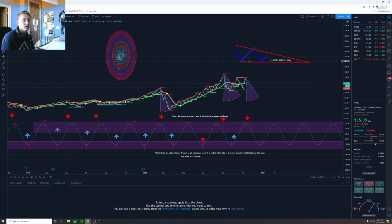this candle pattern wedge. Now you may be thinking, well, what the heck does this have to do with anything? Well, this could mean that a wedge is going on and breaking. It's going to break out, essentially. So there was a candle pattern wedge right here, right here, right here, and now we're seeing one that is a lot larger. So this amount of candles came from here to here, alright?